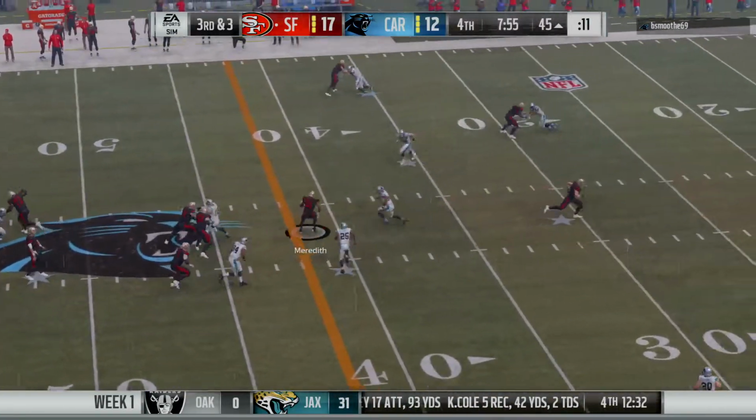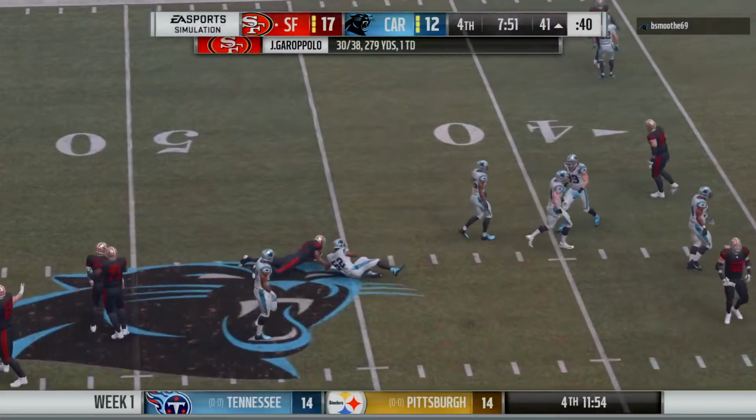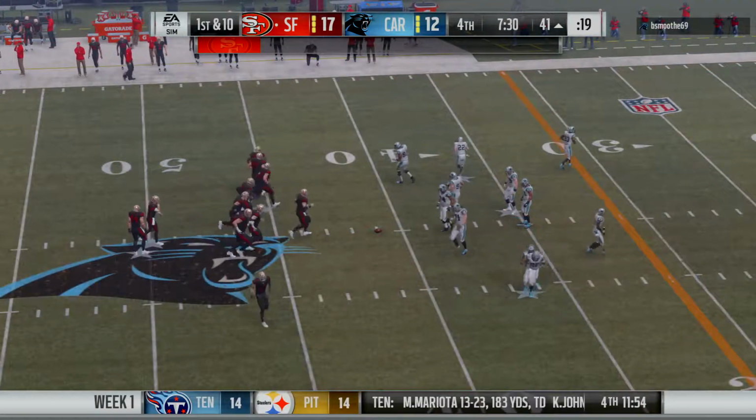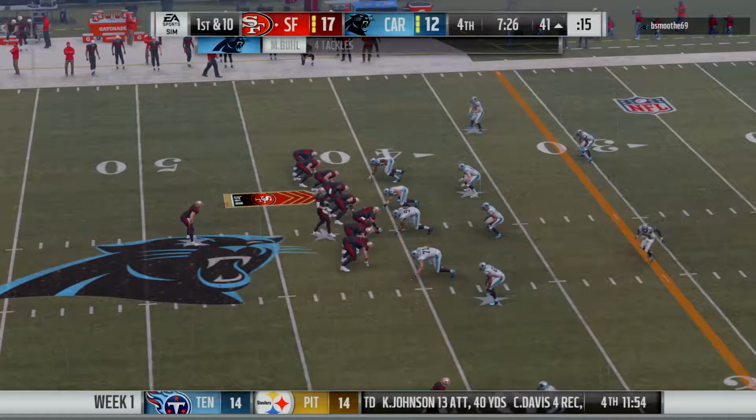Garoppolo going to try and throw on 3rd. That's complete to Meredith. And he will have first down yardage as he's brought down at the 41. It'll be a pickup of 4, good enough to earn him yet another first down.